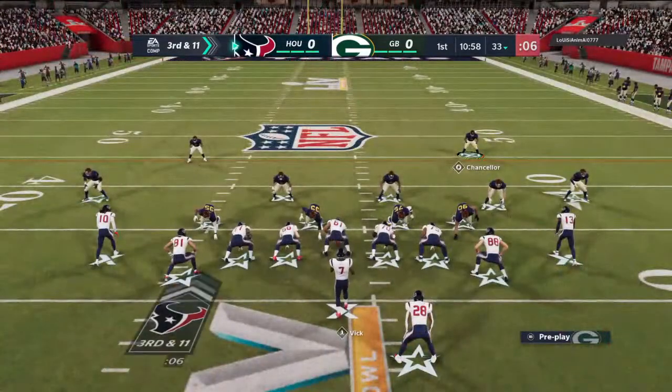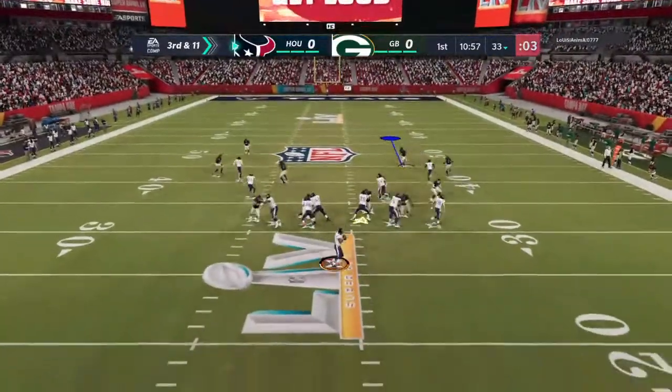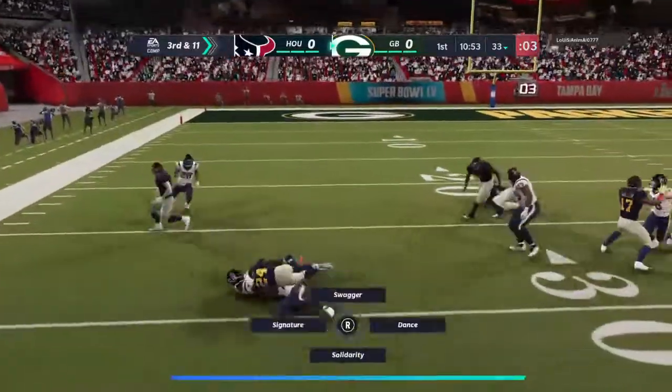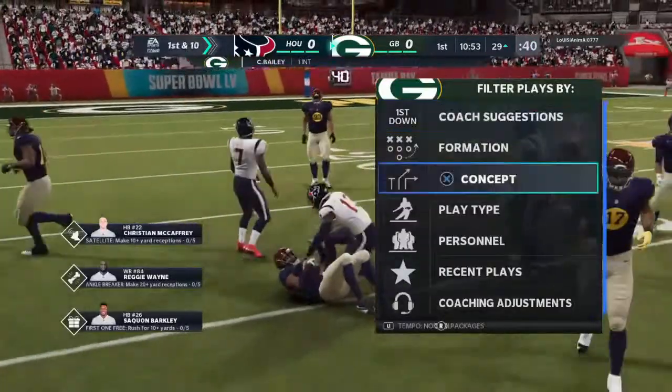Incomplete pass on that last play, and that means they'll need to come up with something here on third down. From the shotgun, he'll look to throw. Trying to get it to Beckham, and it's intercepted. Picked off at the 45. And he'll bring this one back to the 29.